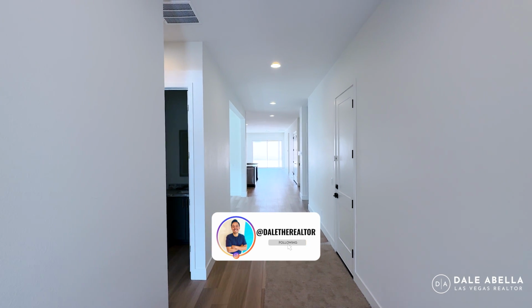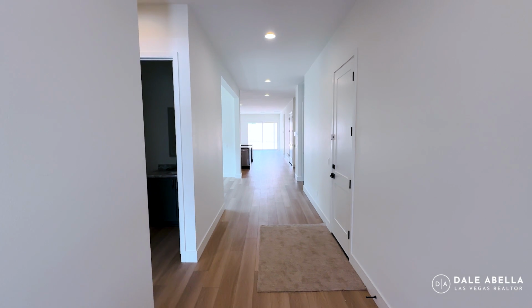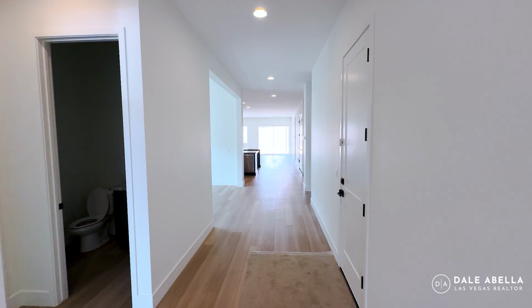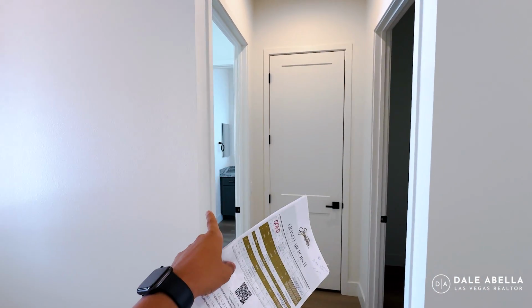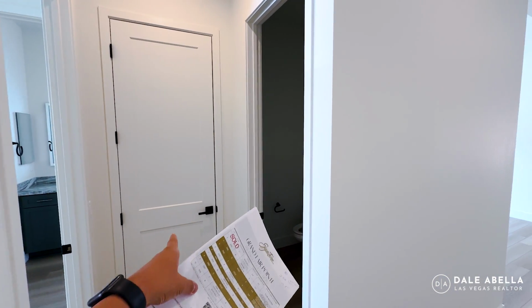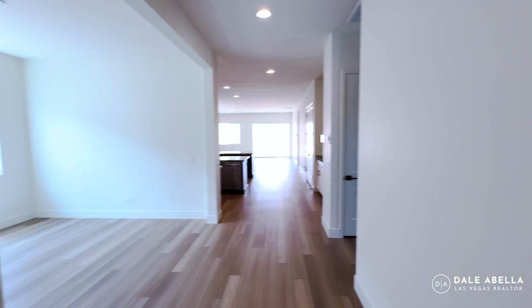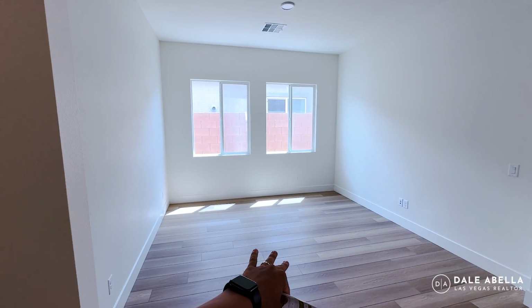Right when you walk in, it feels very spacious. You have 10-foot ceilings. It's definitely very wide right here. This hallway is pretty wide. So just to give you an idea of this floor plan, you're going to have your first bedroom right here that has its own full bath. This is going to be the powder room. I believe that's the linen closet, coat closet. You'll have your door to your garage right here, but it is locked. You have this flex space, office space. Could be a great room to work remote.